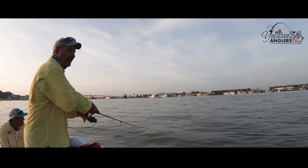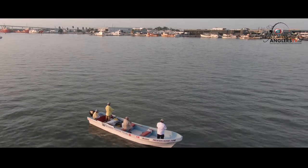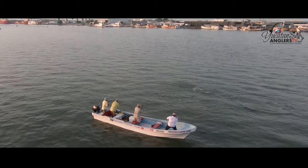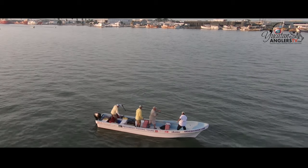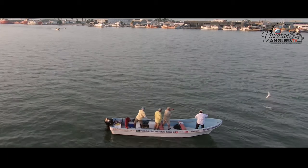Alvaro's still throwing that green jig at him on the fly. We got one. Alvaro's on, Alvaro's on. Alvaro is on. All right, looks like Alvaro's got him a good one. All right, fly fishing right here in Progresso, Mexico, folks. This is rocking. This is rocking. Hold on to him, Alvaro. Yes! Oh!